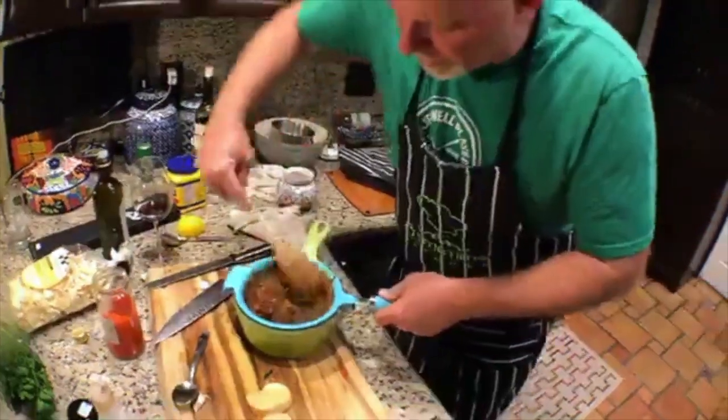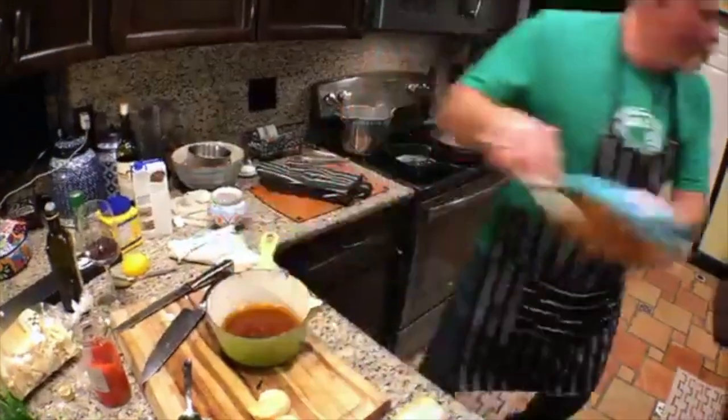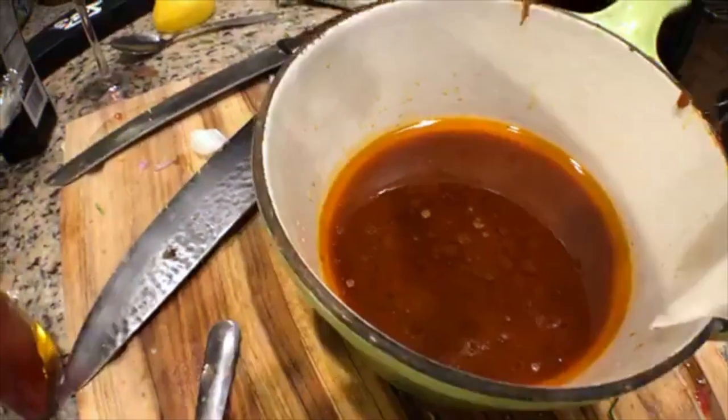Now, usually I would have lined the top of this Dutch oven with a... Oh my God, you just made the biggest mess on my freaking floor. Tori, you have got to be out of your mind. Seriously, out of your mind.